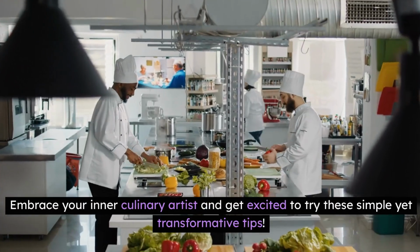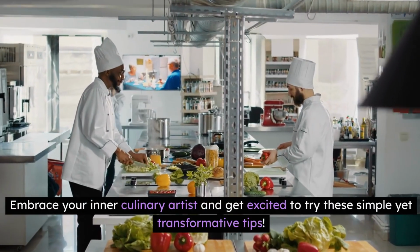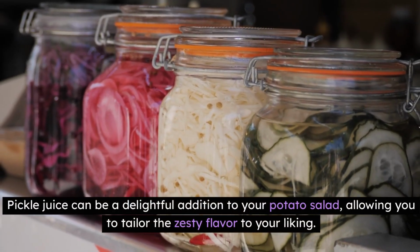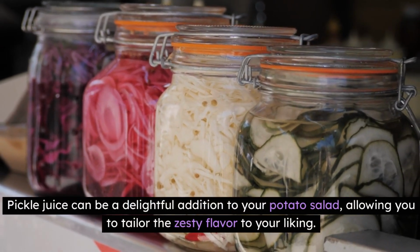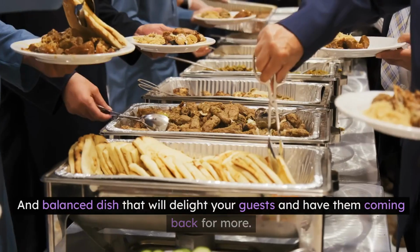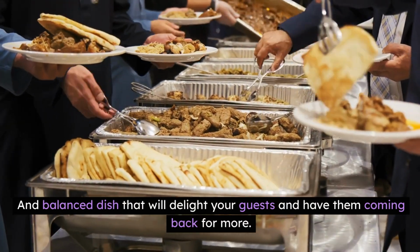Embrace your inner culinary artist and get excited to try these simple yet transformative tips. Pickle juice can be a delightful addition to your potato salad, allowing you to tailor the zesty flavor to your liking. By experimenting with the amount, you can create a lively and balanced dish that will delight your guests and have them coming back for more.